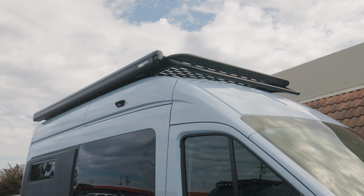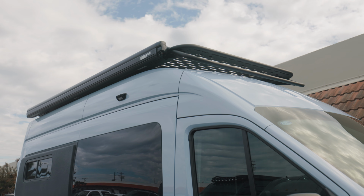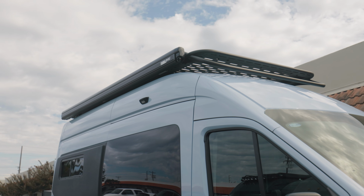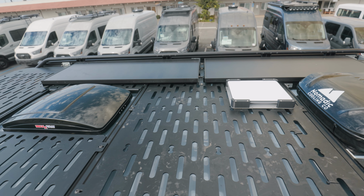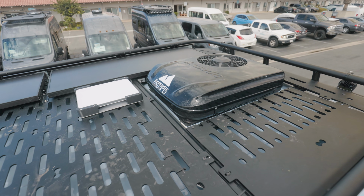So right up top, guys, we've got the Flatline Van Company Safari Rack. The Safari Rack has got the drop front. We've got it pre-wired for some additional future proofing for some off-road lights up there if the client wants. We have a Fiamma F45 as a manual awning. We think the manual awning is the way to go on any adventure van these days. We got two 100-watt solar panels up there, the MaxxAir fan, the AC unit, and also a Starlink Mini mount up there ready to go for internet wherever you need.